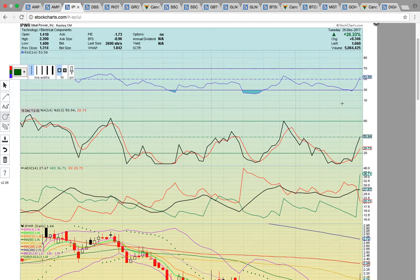Okay, IPWR, it's breaking above 50 on RSI at 53, and just above 50 on Stochastic. It's now in the bull zone with a lot of room to run. It closed up 26%.